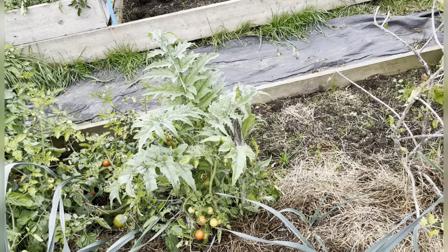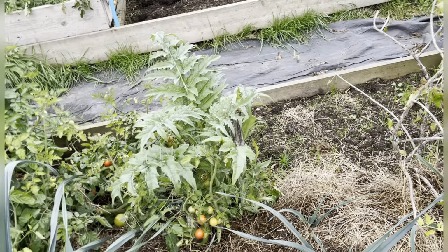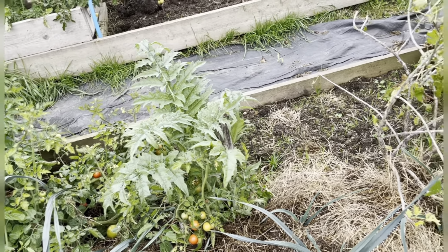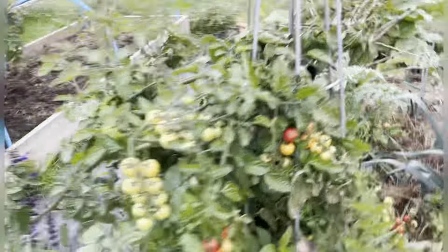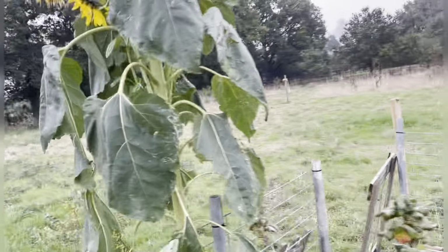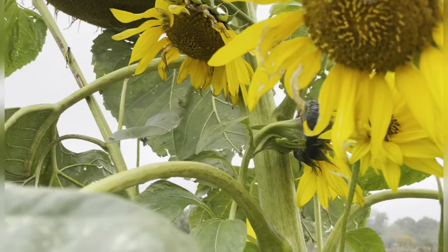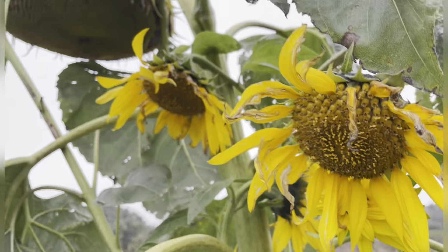But again, it just shows how mild it's been, the fact that it's put on nearly 18 inches, 2 foot of growth in what should be a period of dormancy. So we got the rhubarb and whatnot still doing its thing, and the sunflower, whilst the main head is now showing some good signs of dryness and drying out, there's all these little flowers have developed. This is well, a bed to be worked on.